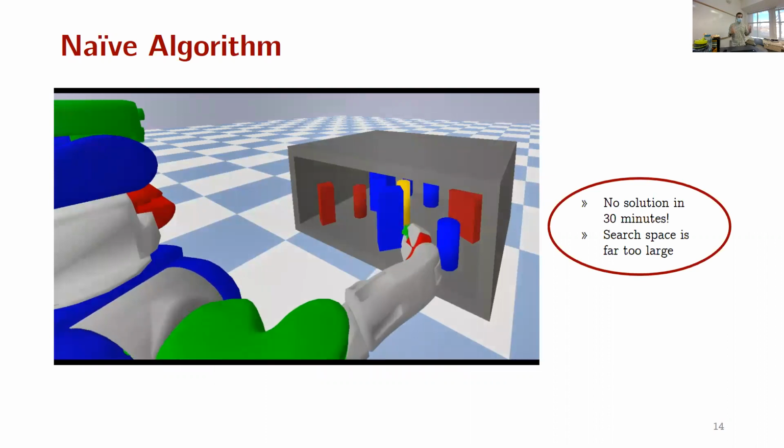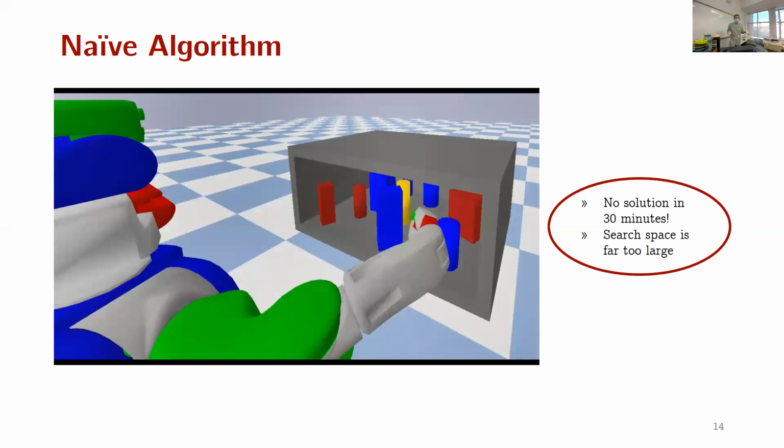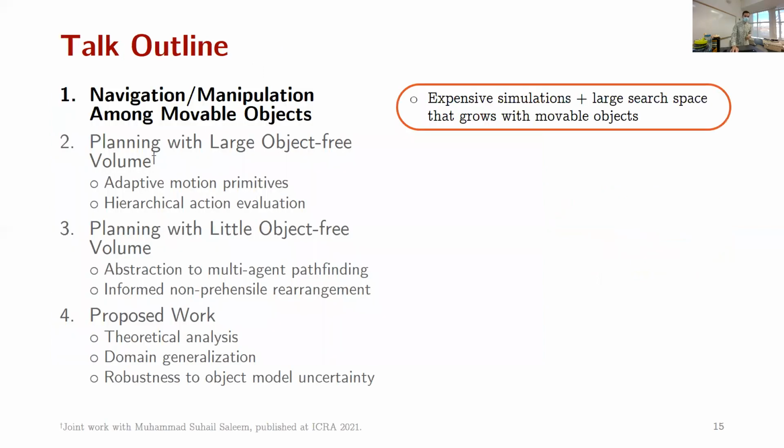So if I'm just sitting on my couch waiting for my robot to bring a beer, I don't want to wait for more than 30 minutes before it tells me that, well, it's going to take longer. So the takeaway about the domain is you're searching a pretty large space for a solution, and it's extremely time consuming to simulate everything.